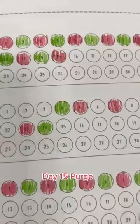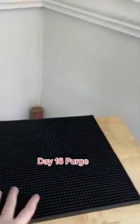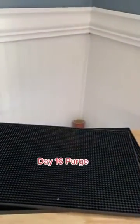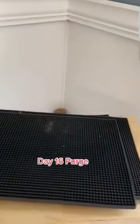Thank you for following along and joining me on day 16. Here we go, 16 items. First up is a bar mat. But wait, I have a second one, and a third one, and a fourth one, and a fifth one.